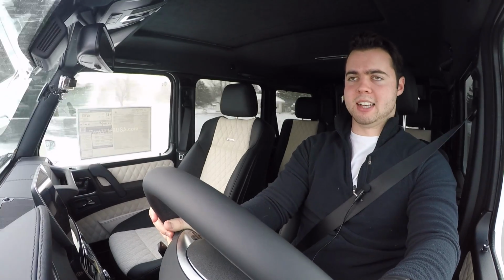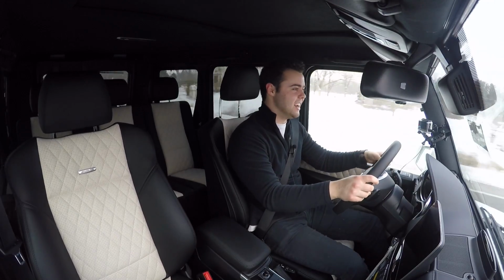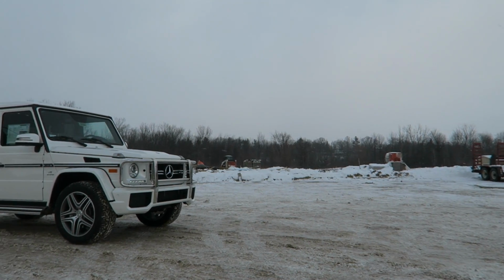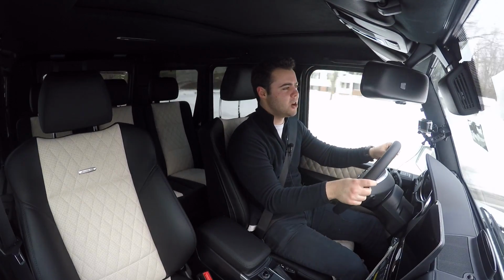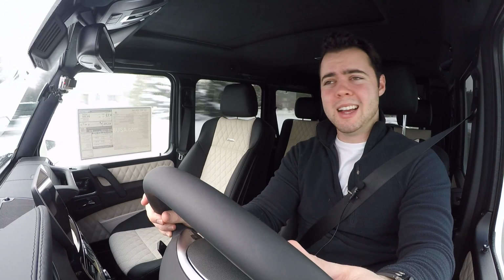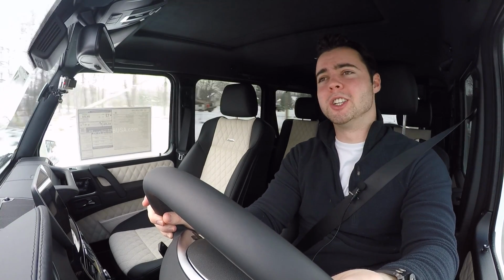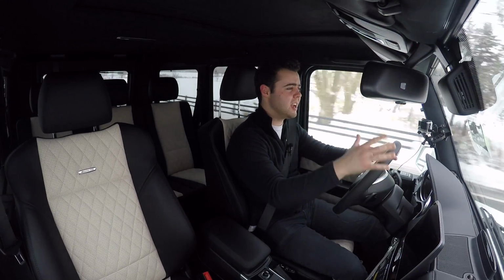Yup, that's fast. The G-Wagon is really, really fast. It feels a bit all over the place though, because it is so tall and so narrow at the same time. But I guess that is part of its charm. It's a $154,000 charm.